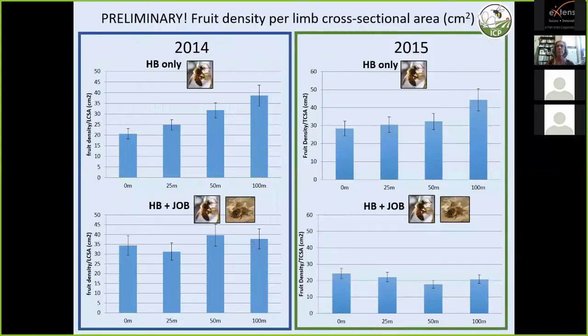And here are some very preliminary data that, it's not published yet. But what you can see is measurements taken of the fruit density per limb cross-sectional area, which is just a way to standardize the data collection. What you see is the fruit density from the edge, which is 0 meters, all the way out to the center of these orchards, about 100 meters, where there's honeybee only. The centers of the orchards seem to have the best pollination and fruit density, and you can see that in both 2014 and 2015, although in general, the yield in 2015 is less.